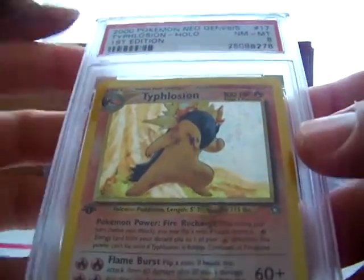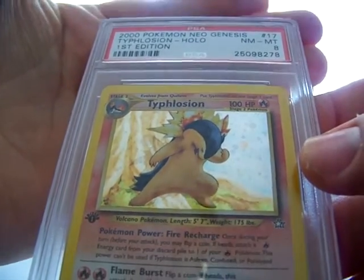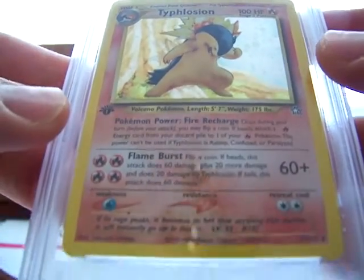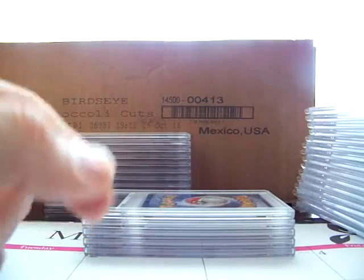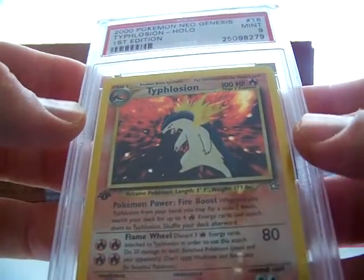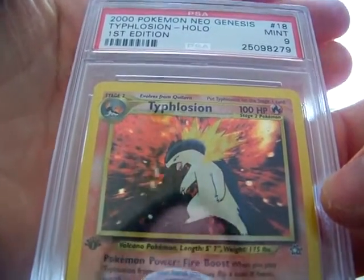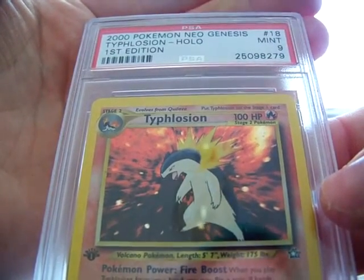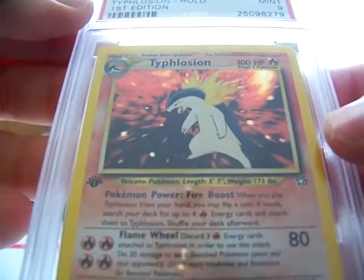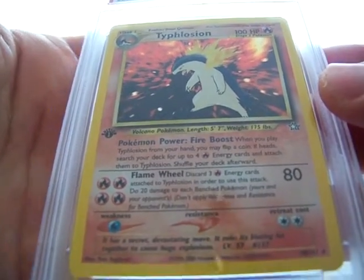Still, like, 8s on some of them. Here's number 17. First edition, obviously. Came back in 8. And then he did send 2 copies of 18. Luckily, he got a 9 on one of them. He told me when he sent these he was hoping to get 9s because PSA 10s are just way too hard in this set. They're nearly impossible. So, happy that he got, I think, 3 9s out of these.